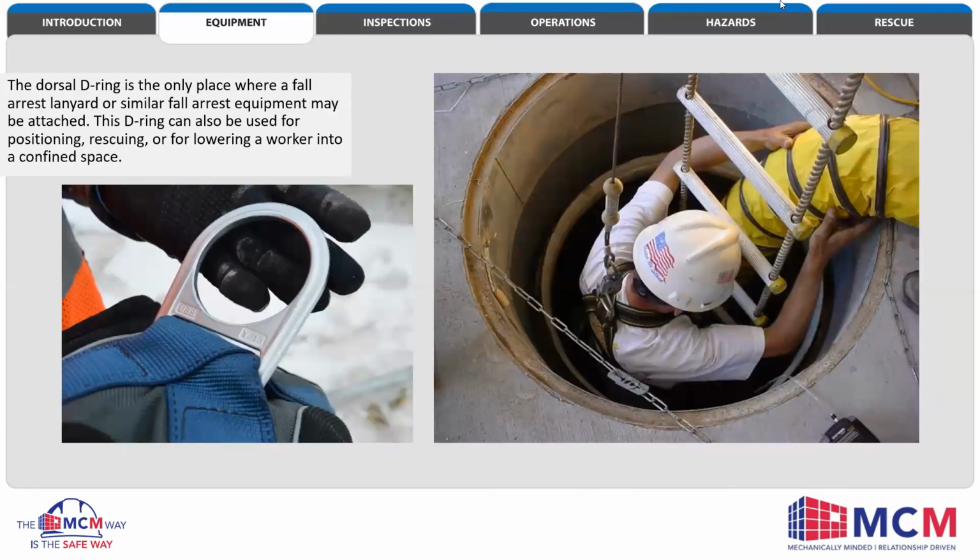The dorsal D-ring is the only place where a fall arrest lanyard or similar fall arrest equipment may be attached. This D-ring can also be used for positioning, rescuing, or for lowering a worker into a confined space.